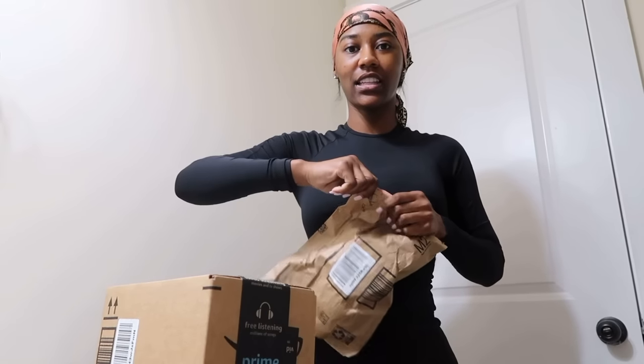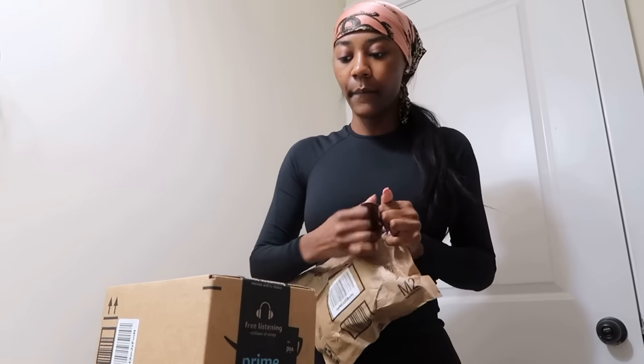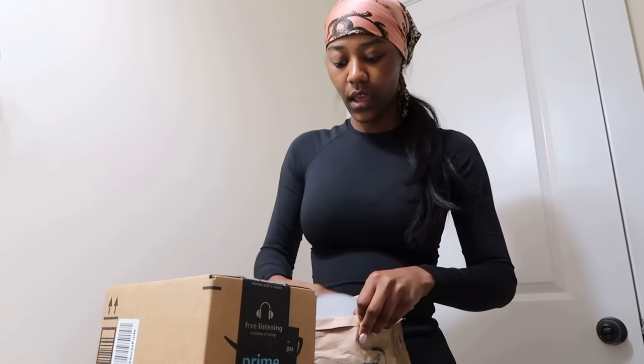Okay, I'm gonna be in the shower and it's time to wash my hair because y'all, it looks like an absolute hot mess. I think this is the scarf, but I just don't know which package is which one. I have three Amazon packages. I ordered the Design Essentials from Amazon.